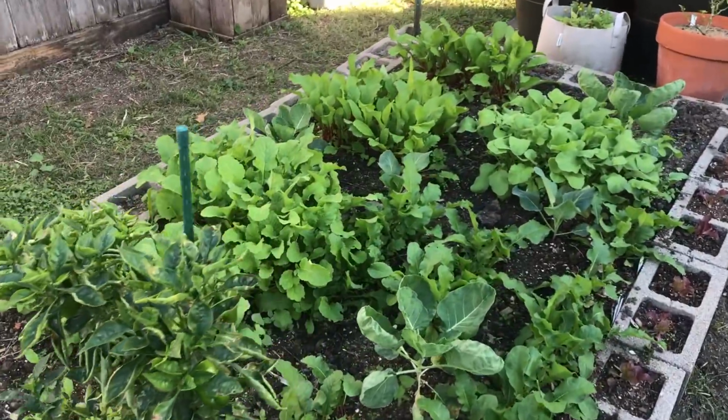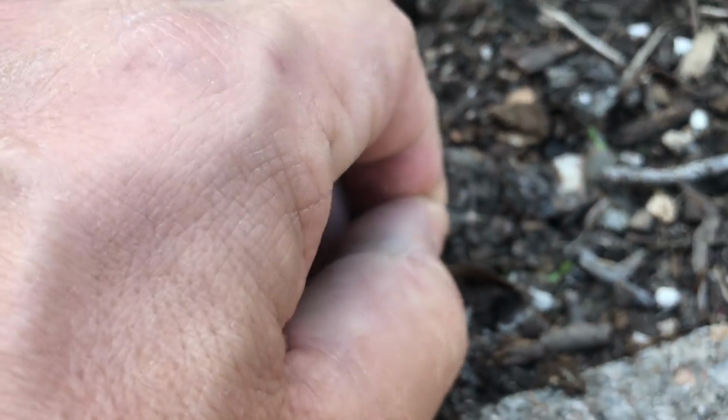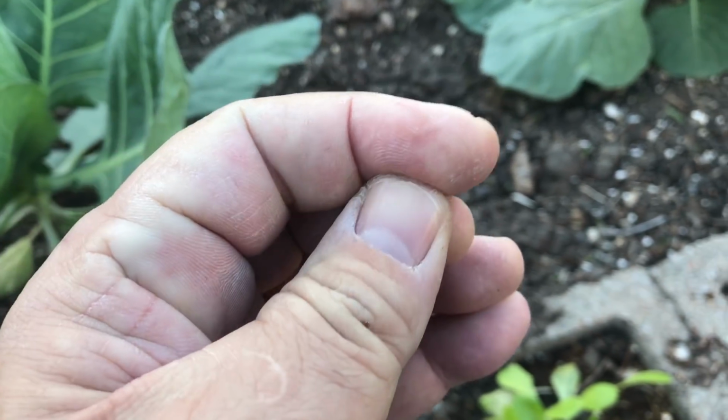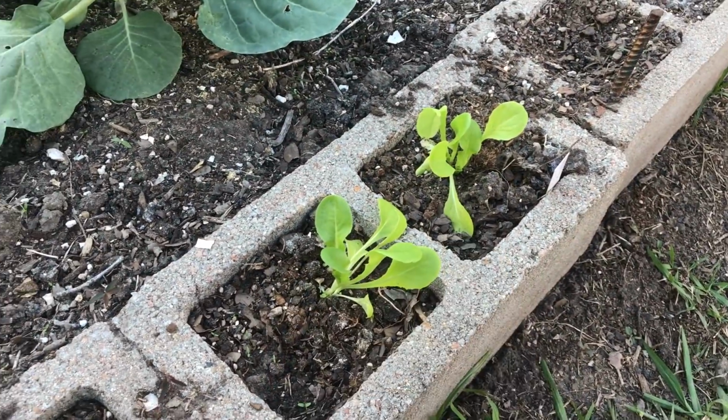We got this lush greenery. That's awesome. See that? As I was filming, I saw this drop into my garden. That will be some sort of a weed, and I don't want that seed in there, so I'll just leave it out here. Here's the lettuce that we planted the other day.